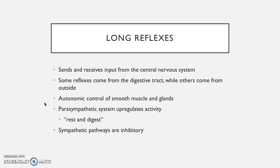So long reflexes, in contrast, send and receive input from the central nervous system, and so they communicate with the central nervous system, including the brain. Some of these reflexes do come from the digestive tract, say from sensory neurons in the digestive tract, but others can come from outside of the digestive tract and still affect what is going on in the enteric nervous system. This can include autonomic control of smooth muscle and glands, and these are things that can originate outside of the enteric nervous system.